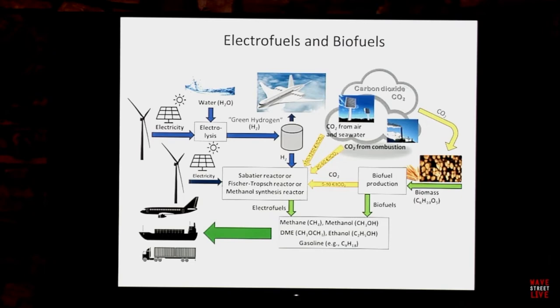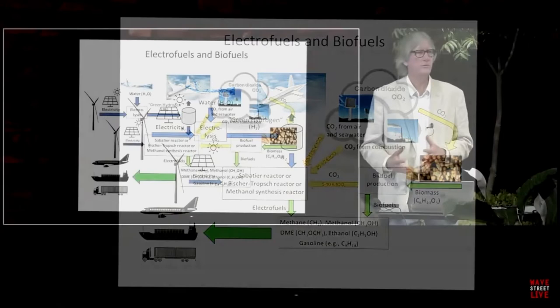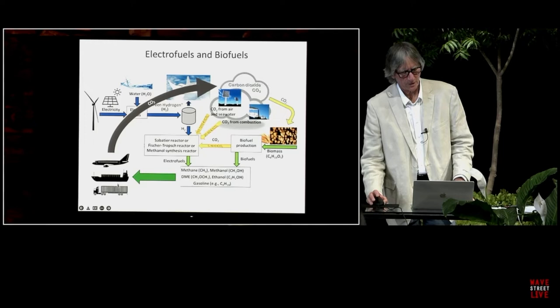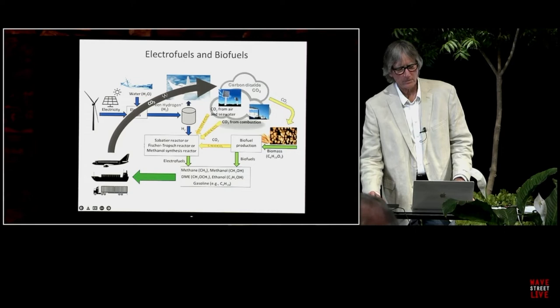So you're saying, well, they're still emitting CO2 into the atmosphere, so what's good in that? Well, it's really, really good because we actually have a closed loop here. Because what's happening is, yes, when we fly the airplane, sail the ship, drive the truck from these electrofuels or biofuels, yes, we are emitting CO2, but it's just going back in the atmosphere and it's being recycled. It's a closed loop and we're simply recycling it.